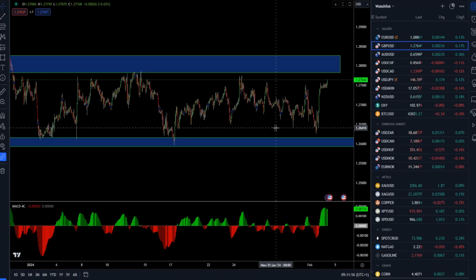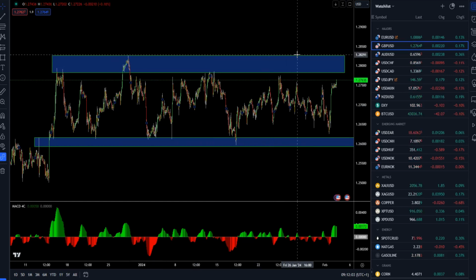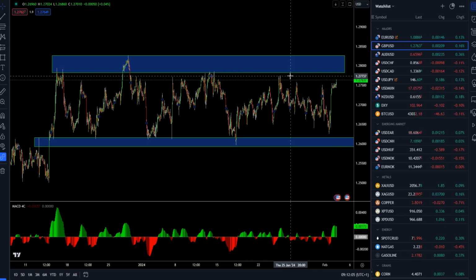So what we can see here, this is the hourly time frame, and the market is still in this bigger consolidation with a key support at 1.2600 and resistance at 1.2775 and a swing high at 1.2825.